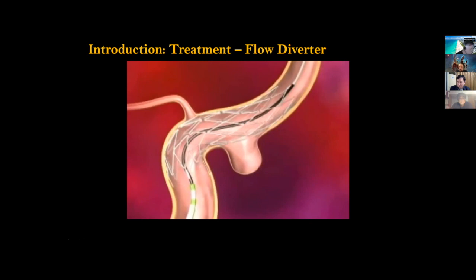Others want to be safer, and they're saying, I don't want to really fully occlude this aneurysm, I just want to make sure it's not going to grow. They oversize. In other words, they are taking a stent that is slightly larger than the vessel, and it's safer for them to deploy without worrying about the device buckling into the aneurysm neck.